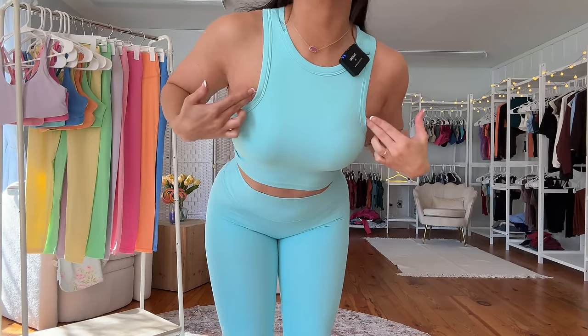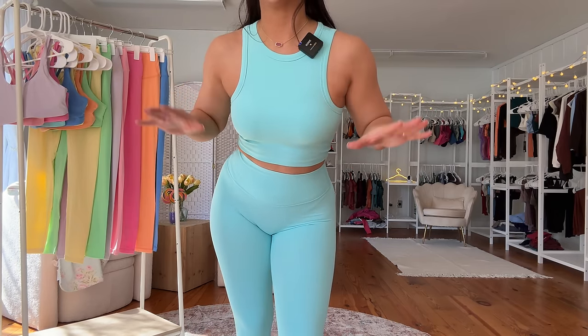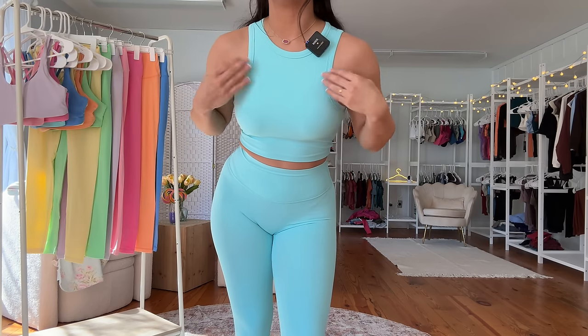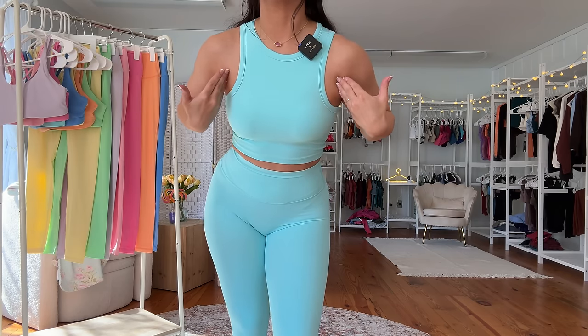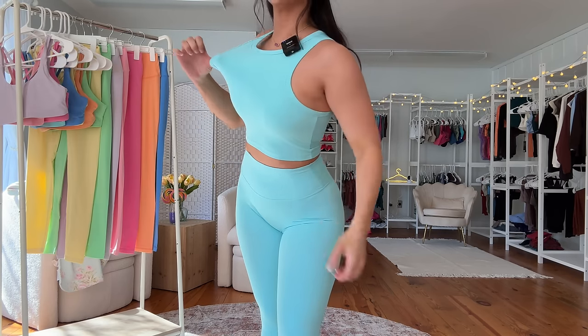I actually really appreciate the angles. They dip a bit inward right here around the arms. I like that because it prevents extra bulge. Still getting a little bit of it, but not nearly as bad as if they started right here. It also helps that this is not tight at all, so there's zero dig. Are we seeing this stretch?